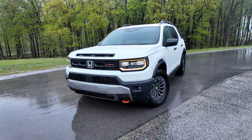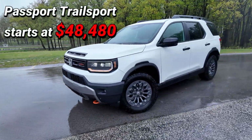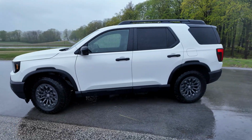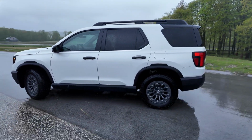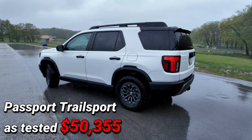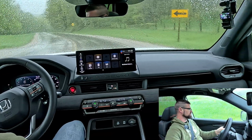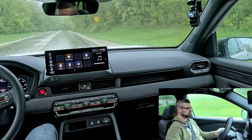I'm really shocked. Okay, let's hear about the price on this thing, and then we'll take it out for a rainy drive. Pricing for the Trailsport starts at $48,480. And this one, as tested with options and destination fee, comes in at $50,355.